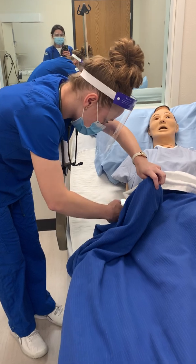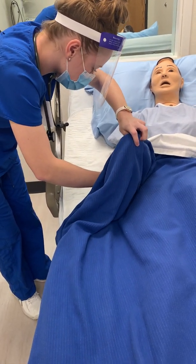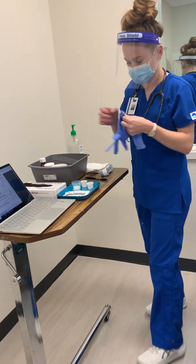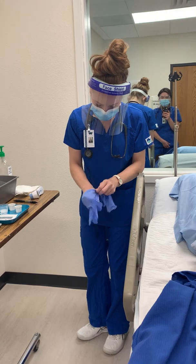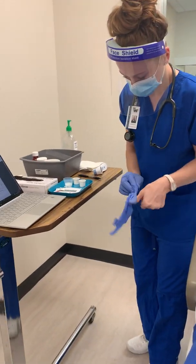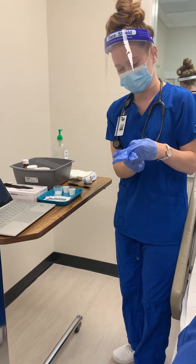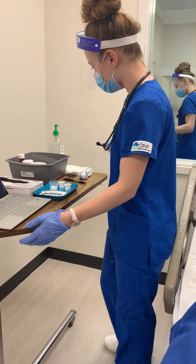So I'm just going to be scanning your wristband, and I've made sure none of your allergies conflict with your medication. Just going to scan your wristband. Now I'll be putting on gloves. Okay, so I'll be putting on gloves.